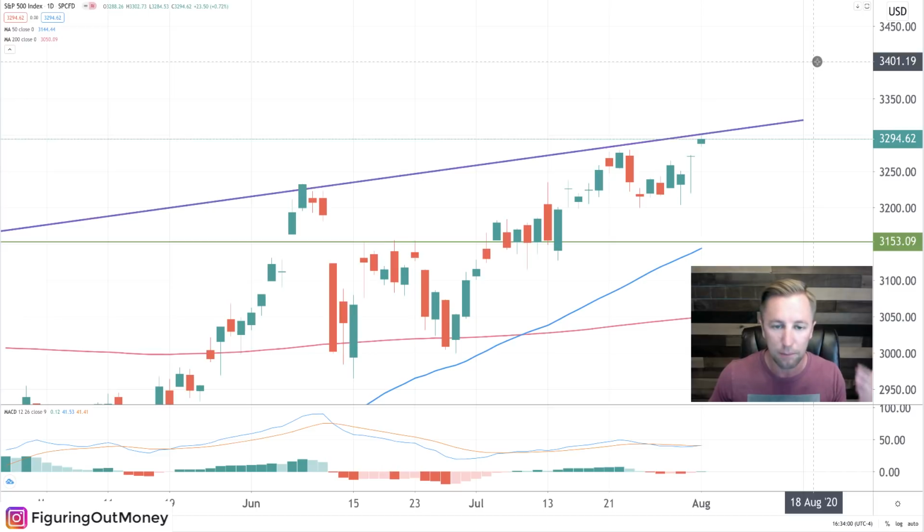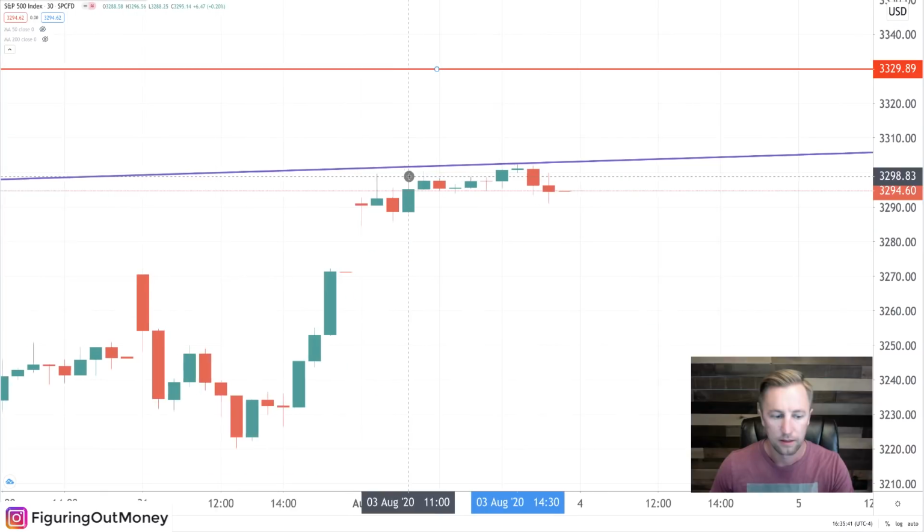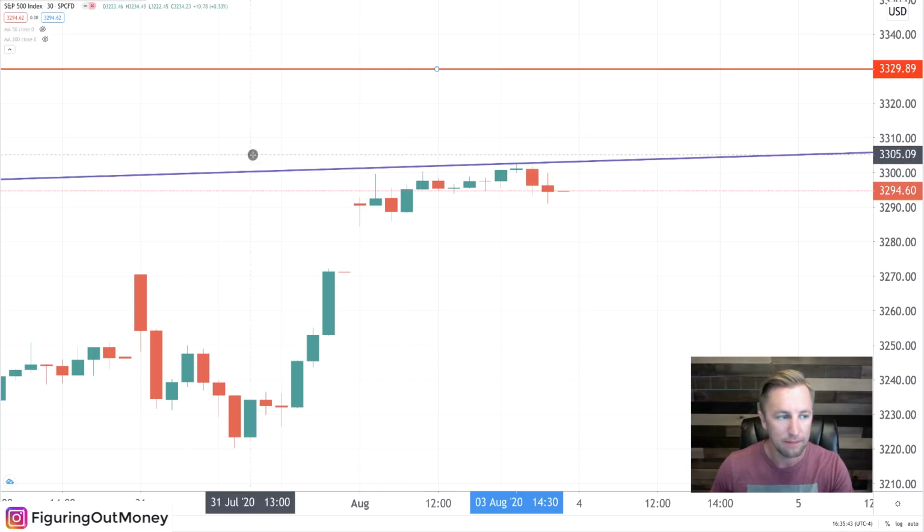We've got to look at both the bearish sides and the bullish sides. We need to look at everything to be able to prepare ourselves to make moves when we need to make moves. Let's go ahead and hop into the 30-minute time frame to see how today played out. All right, so we are here on the 30-minute time frame.